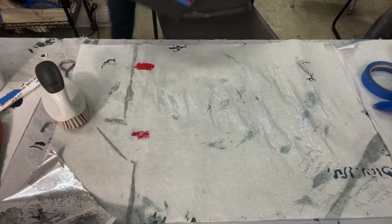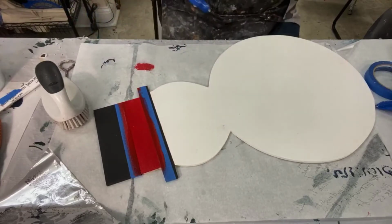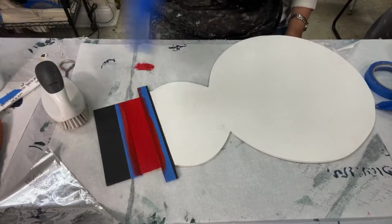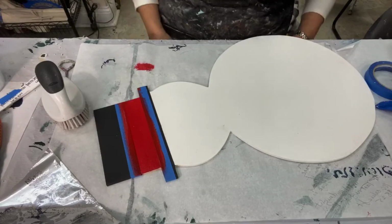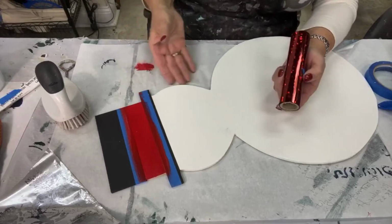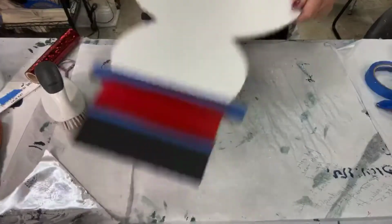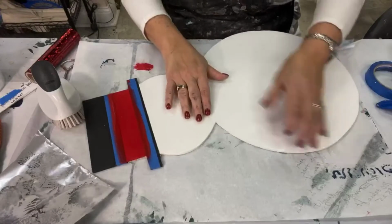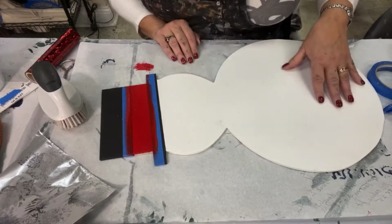Okay, so we have Santa back, and the adhesive is set up nicely. We just gotta let this guy cool down for a second. I'm taking my glove off again. Uh-oh, she's taking her gloves off. Be aware, scary. So we're gonna let this cool down before I put any foil on here so that it doesn't do bad things. If you need to, you just wave it around. Look, flapping snowman.